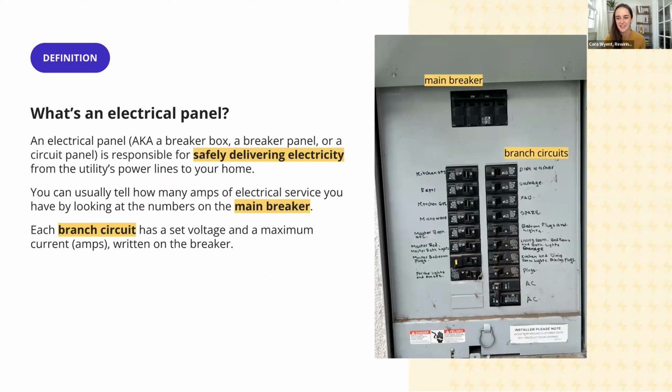What's an electrical panel? In case you don't know what an electrical panel is, this is what it looks like. This is my electrical panel in my house. It's usually a gray box that's in your garage or your basement or outside somewhere. And it's basically the thing that interfaces between the utility's power grid and all of the outlets and appliances in your home. So it's got what's called the main breaker up here, which turns your entire home's electricity on and off. And then it's got a number of branch circuits, which basically send electricity to different parts of your house.